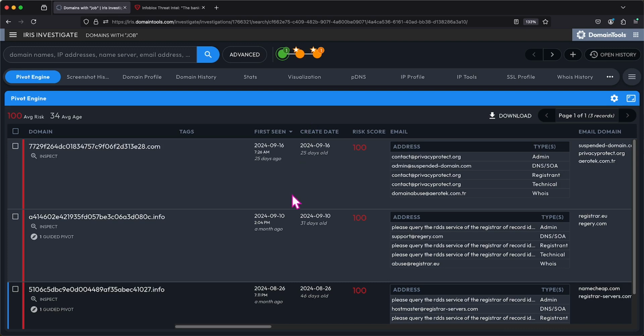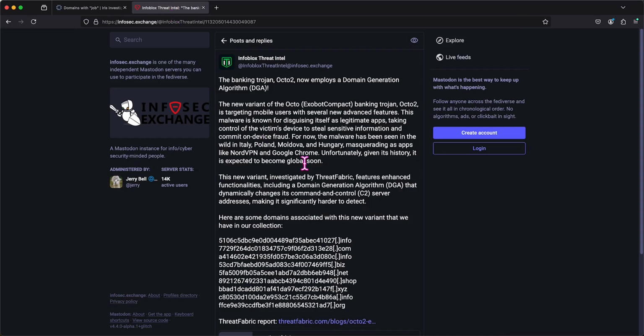So right now I'm in Iris Investigate. Iris Investigate allows you to, one, get more context or data on a domain, and two, find other domains that might be connected. And I'll show you what I mean. Right now I have three domains as my starting point, and those are thanks to Infoblox's threat intel team in this Mastodon post.